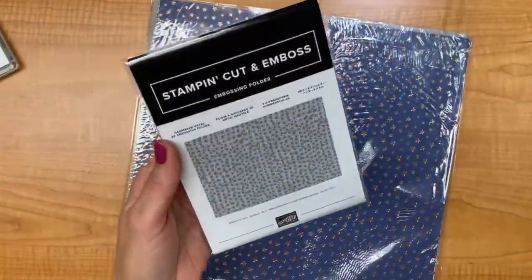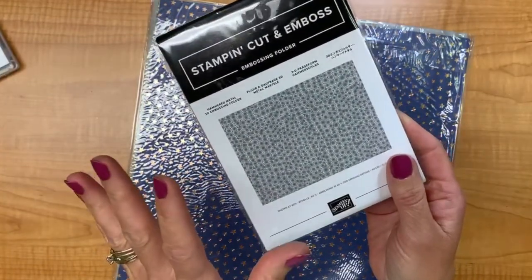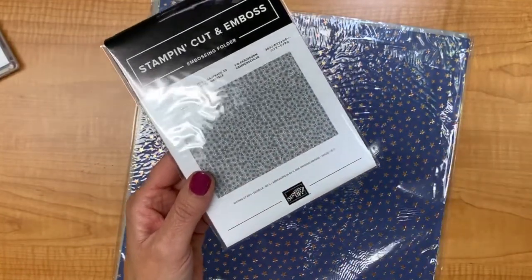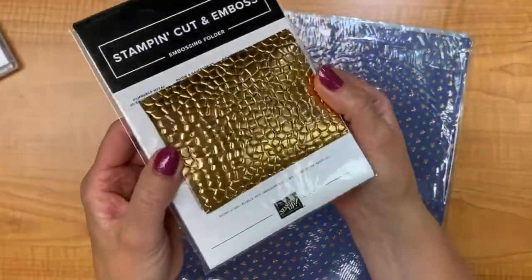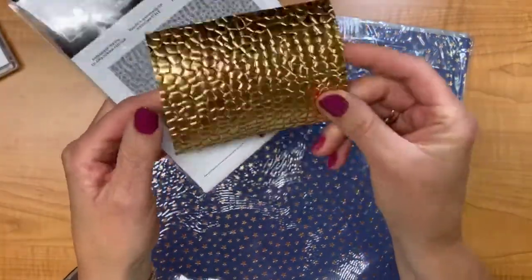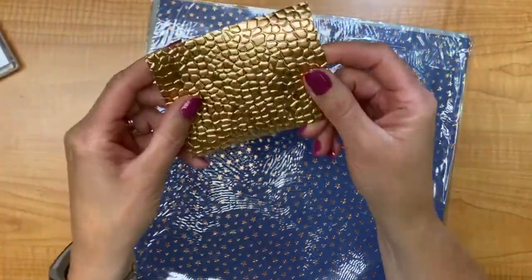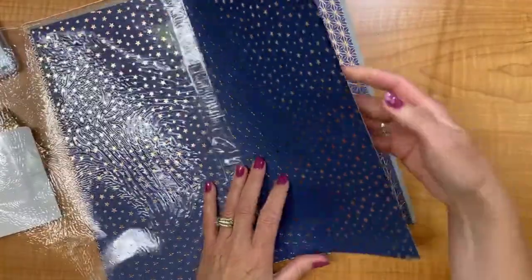Let's do the Stampin' Cut and Emboss folder. So this is a hammered metal, and this is just gorgeous. In the catalog, it's embossed onto copper, and so while I was waiting, I also embossed it onto copper. So this is what it looks like, and it is really, really pretty. So it's got really deep impressions. I don't know if you can see it on the background, but it works both ways. So that's copper. It almost looks gold probably in the camera, but it is copper because the color in this paper is copper. So this is all beautiful paper.